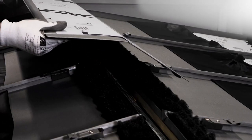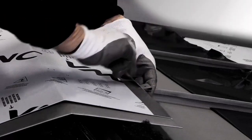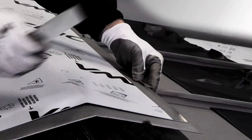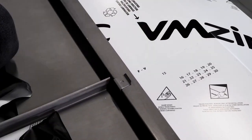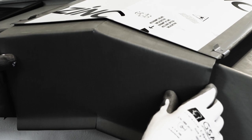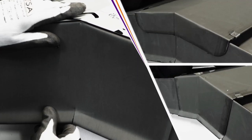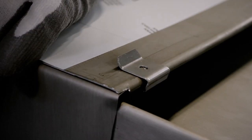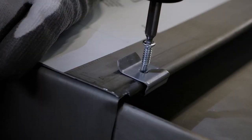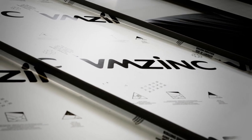The ridge cap can now be fitted with the connector pieces. 2mm should be left between ridge caps. A number of options are available for the junction between the ridge and the verge. Every clip must be attached to the ridge with a stainless steel screw. The protective film can now be removed.